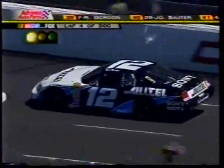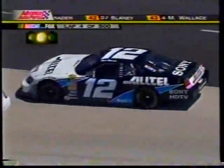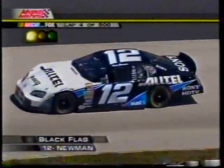A driver will have problems. He'll stop on track. One lap penalty, it looks like. He'll stop on track to draw the caution. Sometimes the officials make it a penalty, sometimes not. In this case, it's a penalty.